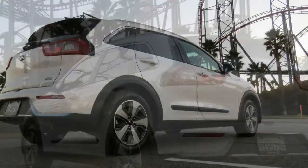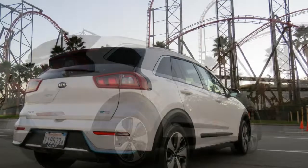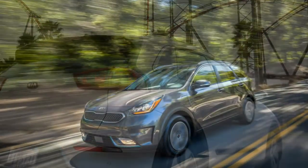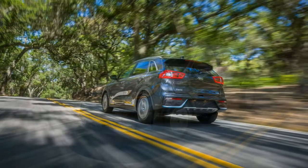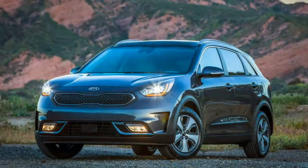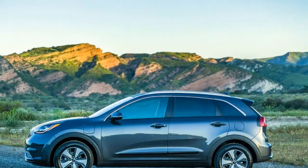Our first drive opportunity occurred in California, the state slated as the initial sales focus for the model, though it will be available to order throughout the United States, where Kia started us out with a full tank of gasoline but not a full charge. A move that we took as a not-so-subtle statement about how the brand sees this model.